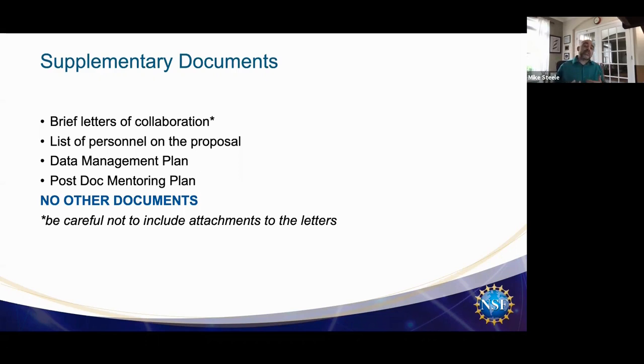It should have a list of personnel that's on the proposal. You must have a data management plan and a postdoctoral mentoring plan if you have a postdoc on there. No other documents. You can't submit a logic model here. It's got to be in your 15 pages. You can't submit additional attachments. You can't send us out to a website that you'd like us to look at. All of that's not allowable under the solicitation. It's that 15-page project description, your budget justification, these supplemental documents, and a little bit on personnel, and that's it.